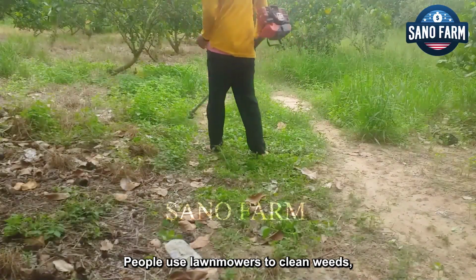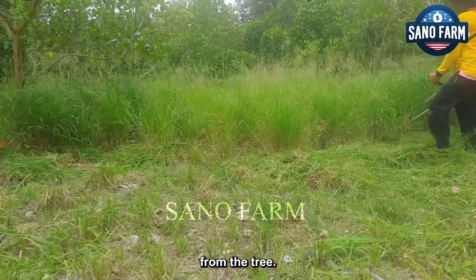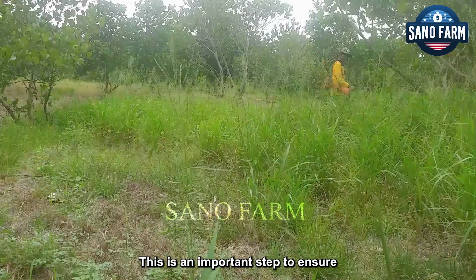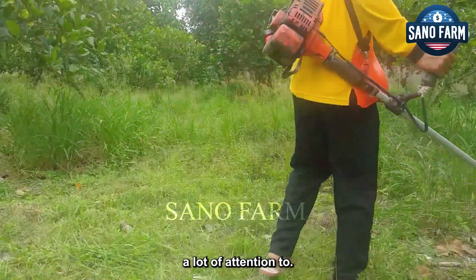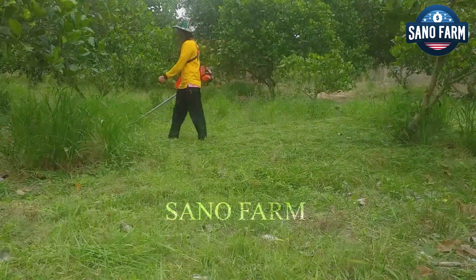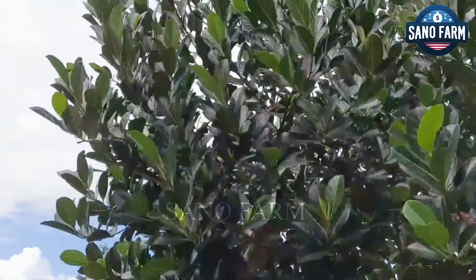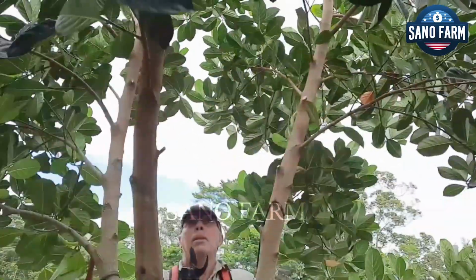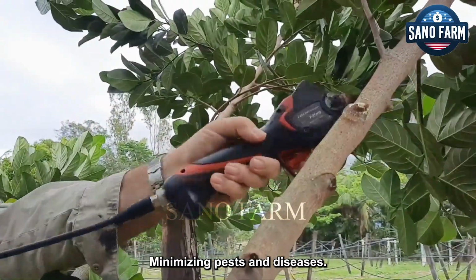People use lawn mowers to clean weeds, keeping the jackfruit garden airy and preventing grass from taking all the nutrients from the tree. This is an important step to ensure that the jackfruit tree has enough nutrients to grow healthily, which is something that Thai people pay a lot of attention to. You may wonder why it is necessary to prune jackfruit trees. After a period of planting, pruning excess branches and leaves helps the tree focus its nutrients on growing fruit, minimizing pests and diseases.